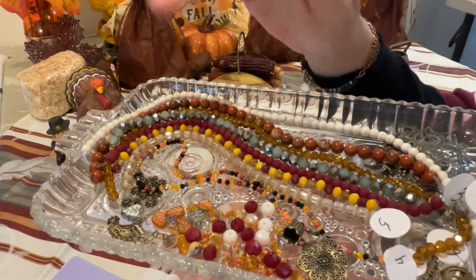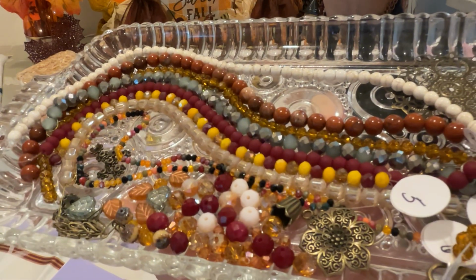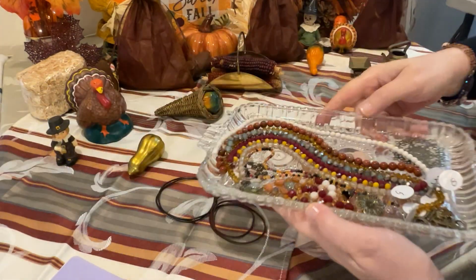And again, don't mind the background. It's Gypsy. She is now having an absolute field day. But that's your bag, guys. And we'll go through it now one by one.